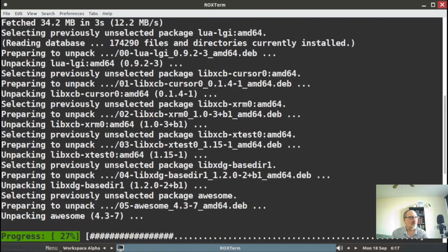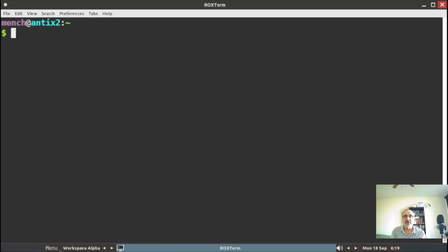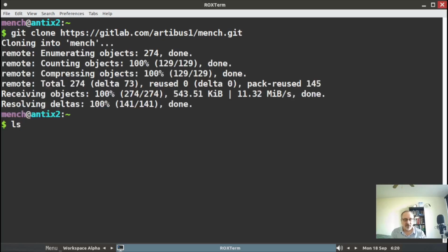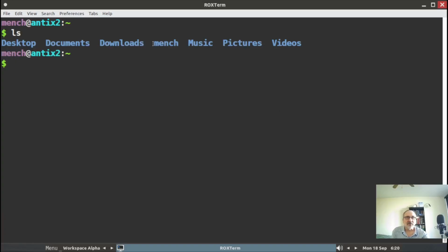And I guess I'll just pause the video for a moment. Okay, so that didn't take long. Now I'm going to download my GitLab repository. So I'm going to do git clone https://gitlab.com/artibus1/mensch.git. Now, if you want to download my GitLab repository, you can. And if this is too hard for you to remember or type out, this command is in the show notes of all my videos. So, I just cloned my GitLab repository. I'm going to do ls, and let's clear the screen. Let's do ls again. And this mensch here is my GitLab repository.